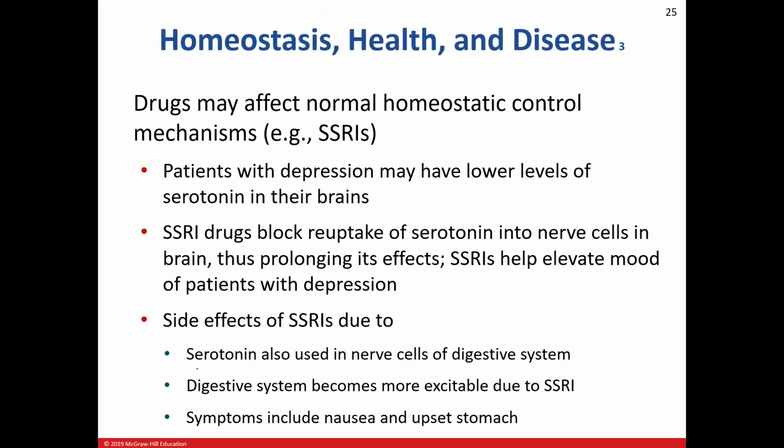In a lot of cases, once we have the diagnosis, we can treat the patient. Some of those treatments may involve drugs. A perfect example is depression. We have a specific type, what we call second generation drugs, also known as SSRIs, which stands for selective serotonin reuptake inhibitors. These drugs increase the amount of serotonin in and around our nerve cells, especially in the brain. This increased level of serotonin helps to decrease depression and elevate the mood.